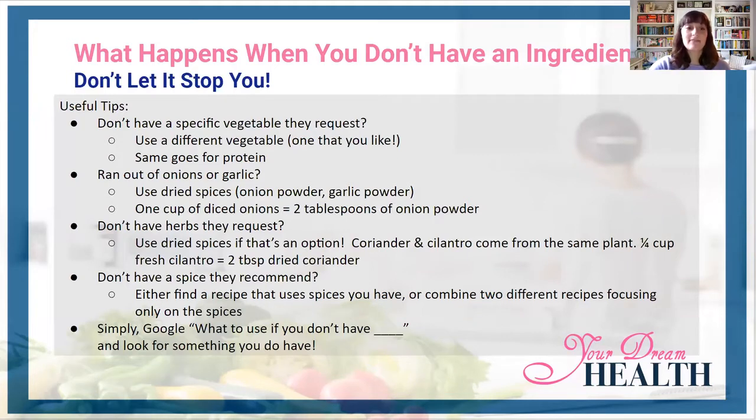And last but not least, if you simply just Google what to use if you don't have blank, it works like a charm every single time. So the other day I was baking and it called for buttermilk in the recipe. I did not have buttermilk. So I simply Googled what to use if you don't have buttermilk. It gave me a bunch of different options.